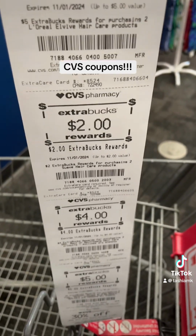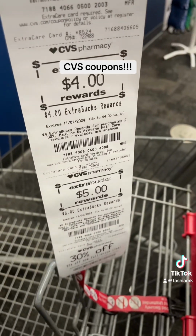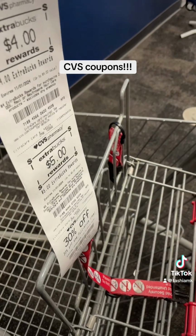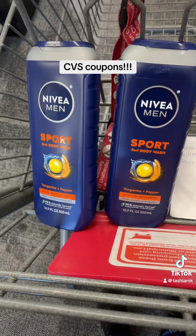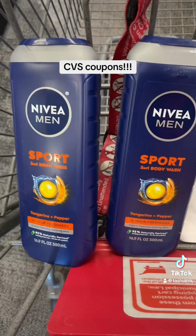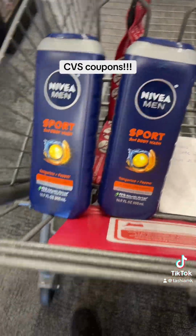5 extra bucks, 2 extra bucks, 4, and 5. And then get a 30% off. Excited! So if you buy 2, you get a $7 register reward.